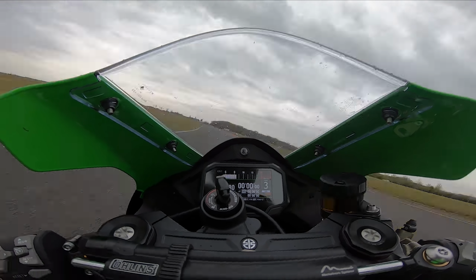A big part of the updates for this year was the integrated wings, with 17% more downforce. I quite like the subtlety of it, but is it 17% more downforce on the track? I like the way they've done it. The first wings you used to see on bikes were quite exciting, but now everyone's doing it. So it's nice that we've got a bit of downforce, but it's hidden away. Could I feel it? No.